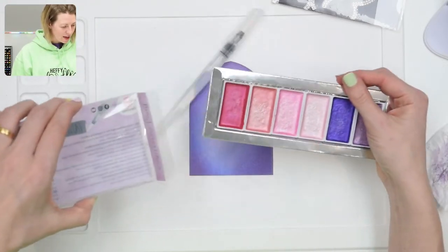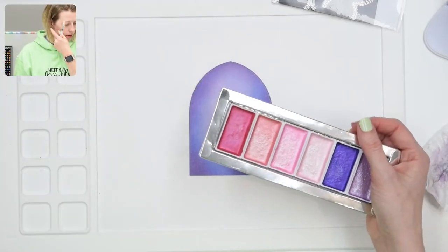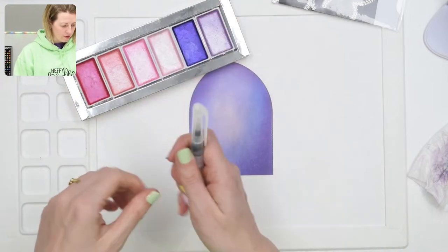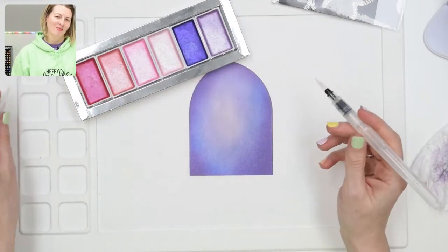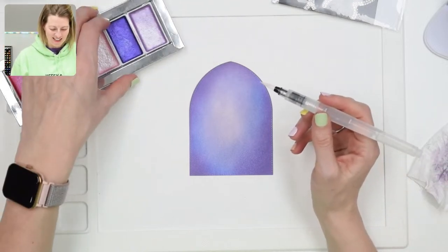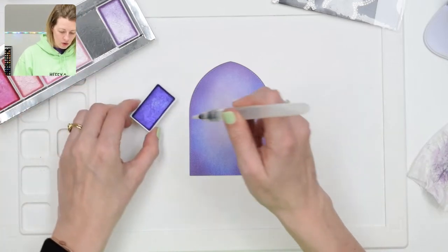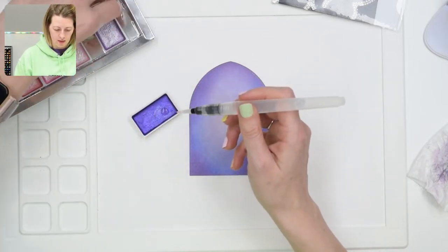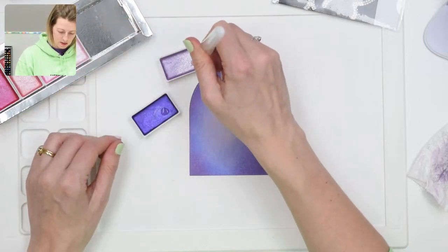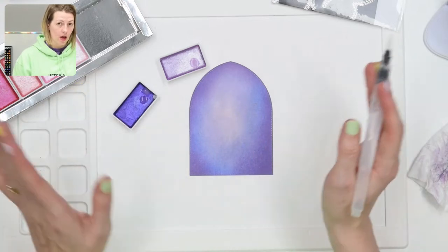Amanda says, awesome, Candy. I have some SN Spectrum Noir markers too, and they all work perfectly together. Yay. Marcy says, I love your Matthew McConaughey. Oh, thanks. You're the best. Can you get Ola markers in the UK? I do not know the answer to that question. If anybody does, please let us know in the comments. I'm assuming that there would be an Amazon job.